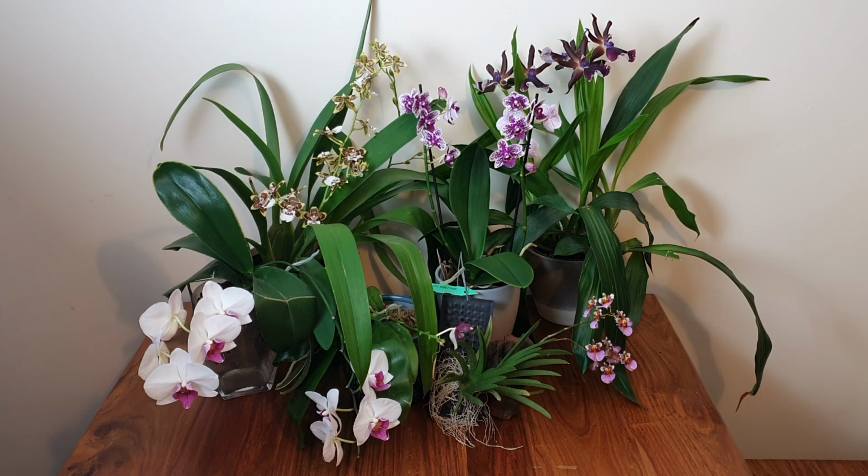Well, that's it from me. There are a couple of other flower spikes in development, so I'm hoping to share those with you in, say, 2-3 months' time when they open up.